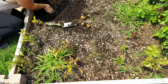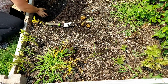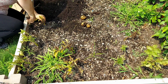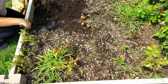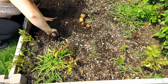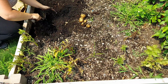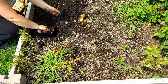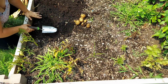I think we got three. That's not promising. Let's see what we've got from this buddy. There's one. There's a little one. Another little one. Tiny baby one. Hey, we got a dinner.